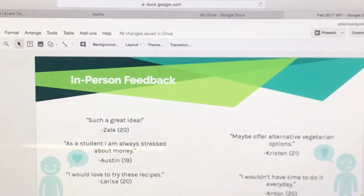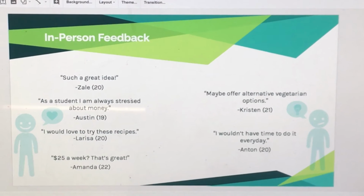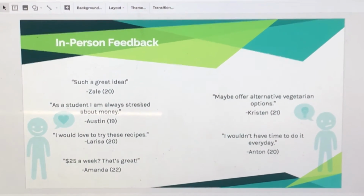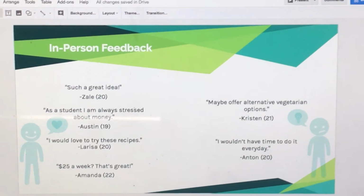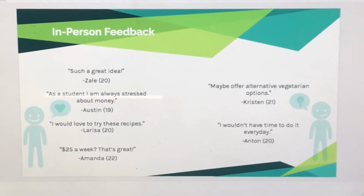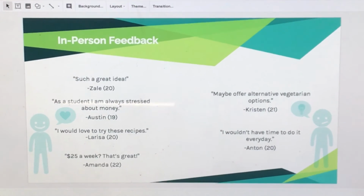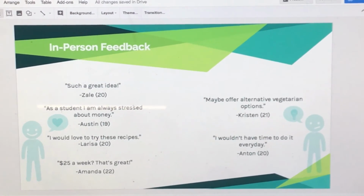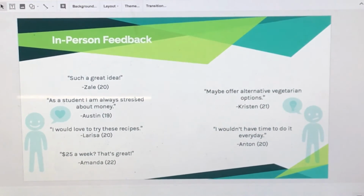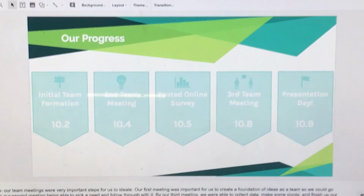So my name's Molly, and we ended up talking to quite a few people in person and realized that people really thought that this was something that they would use. They liked the idea, and a lot of people struggled with money or budgeting for food each week. But one thing that we found out was that a lot of people wouldn't necessarily use every recipe, and if there were alternatives for a meat dish for vegetarian, vegan, or gluten-free, they would be more likely to use it. And a lot of people said that they might not use it every day, but they may go in every now and then and use it. So we realized that maybe we should make every meal fairly cheap, so that if they weren't going to use the entire week's budget, they could still eat fairly cheaply when they decided to go in.